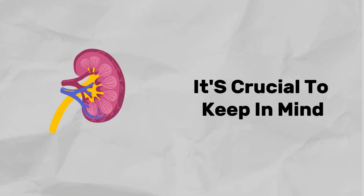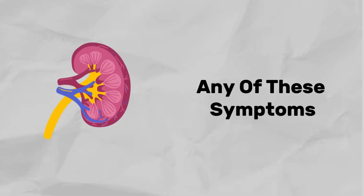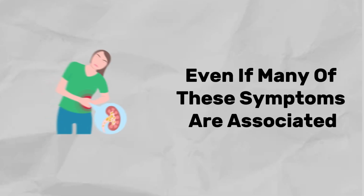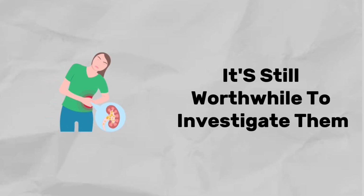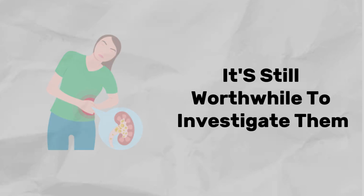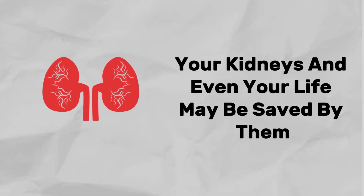It's crucial to keep in mind that kidney impairment is not always the result of experiencing any of these symptoms. Even if many of these symptoms are associated with other illnesses and infections, it's still worthwhile to investigate them or speak with your doctor if you encounter them. Doing so may save both your kidneys and even your life.